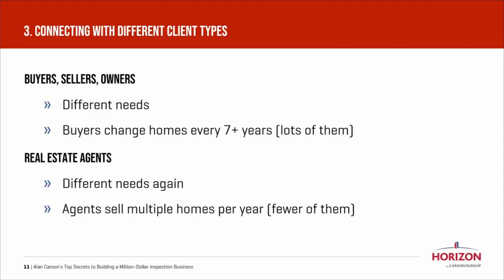The buyer is making this huge financial commitment, this huge lifestyle commitment, and he wants to make an informed decision, doesn't want to make a mistake, doesn't want to buy a money pit. They're generally speaking terrified. The seller, on the other hand, is not emotionally attached. They are looking to sell the house as quickly and as easily and for as much money as they can. The homeowner is taking a long-term view, and it's kind of where the comments about the home binder chat we'll have in a little bit come into play.